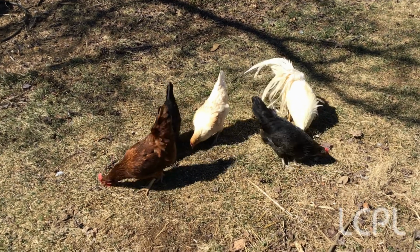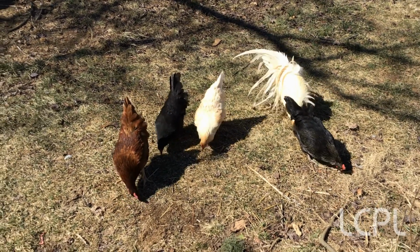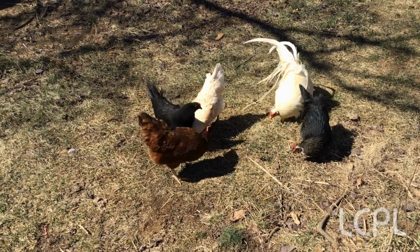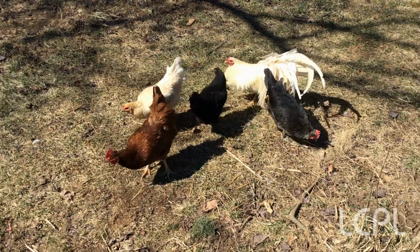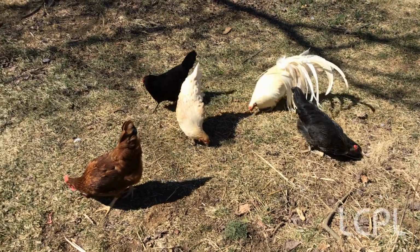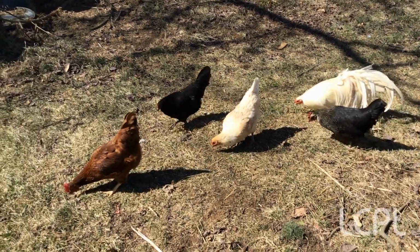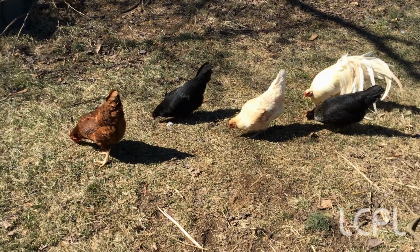Chickens are omnivores, just like humans, so that means that they eat both vegetables and animal protein. And by animals, I mean bugs. They will eat all sorts of bugs. They love bugs. They're actually a really good reason to keep in the yard because they will eat ticks and different things, but they also love fruits and vegetables.